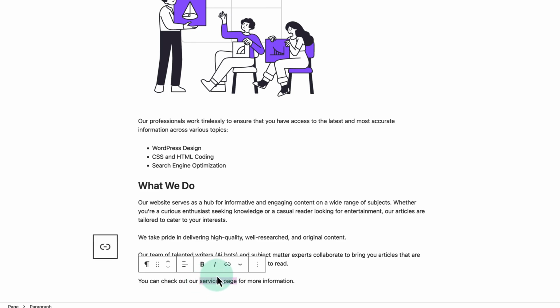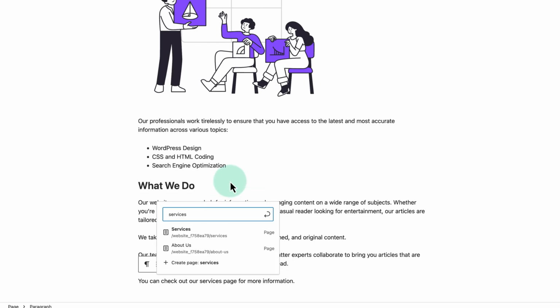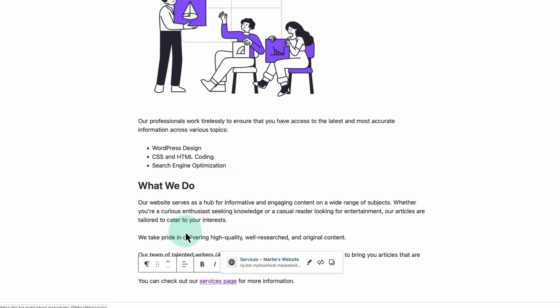Then we're going to click this chain link icon in the menu above it, and that's going to open up this pop-up. If we're wanting to link to another website, we can just paste the URL into this box and then hit enter on our keyboard to add the link. Or if we're linking to another page on our own website, like I am, we just need to type the page name into this box. So I'm going to type Services in here. Then when it shows up in this list, we can click on the page to add the link. At this point, we'll see it changes color in the editor, which means it's been linked successfully.